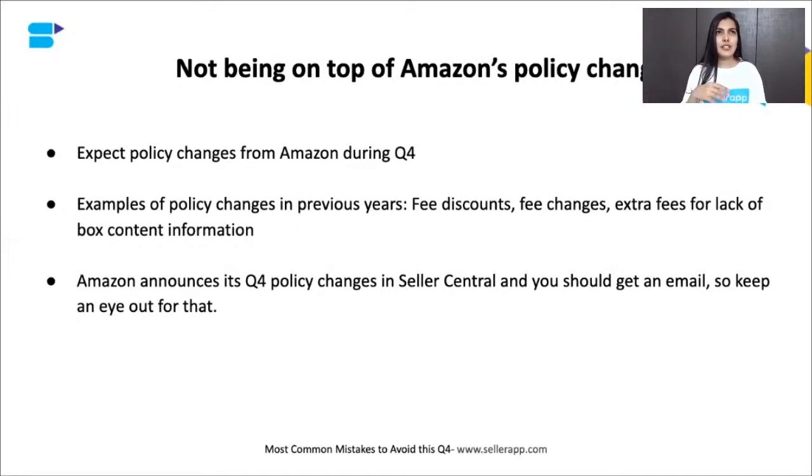There was one more policy change that Amazon made around box content information. Amazon started charging extra fees for the sellers who didn't have box content information. So just watch out for it. Make sure you are on top of all of the Amazon policy changes.